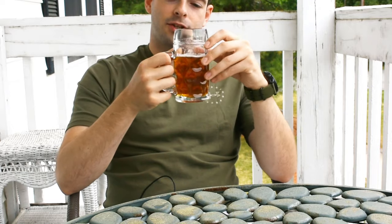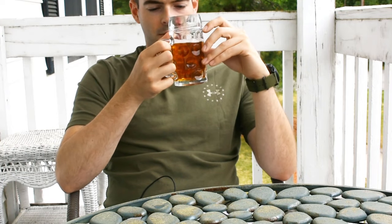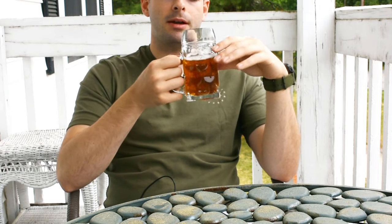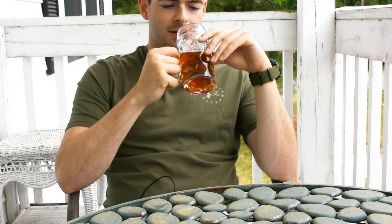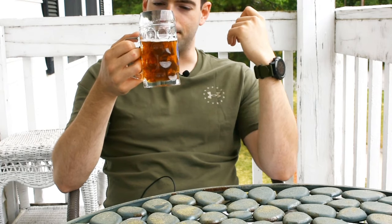It doesn't have that strong toasted molasses character of a Doppelbock, and also doesn't have the crackery crispness of a Pilsner. It is somewhere in between the two of those things, and it is just a delicious, satisfying amount of toasted caramel and breadiness.